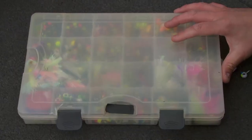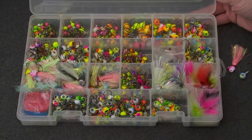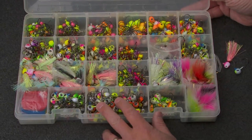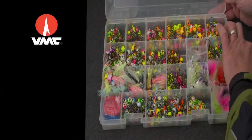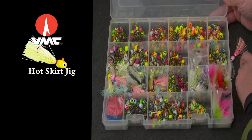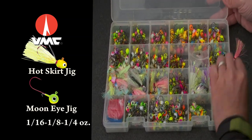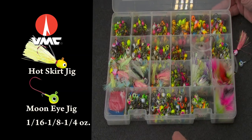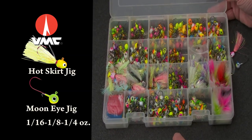Let's take a peek into Al's jig box. Ta-da! You thought it would be something special, didn't you? Well, when you're fishing in the spring like this, there's one bait that'll get it done, and that's the jig. Today, we're using the VMC Hot Skirt Jig. That's always a go-to. And the VMC Moon Eye Jig. And the size of the jig you want to be using or focusing on is a 16th ounce, an 8th ounce, and a 1/4 ounce, and you'll be covered.